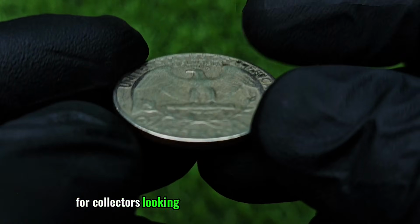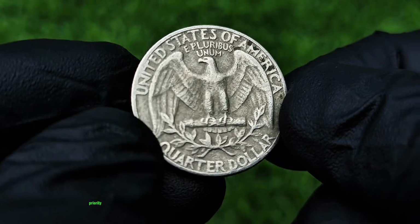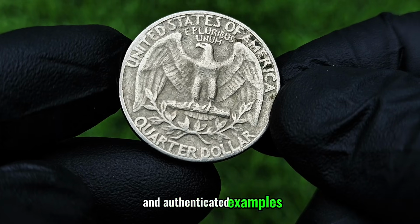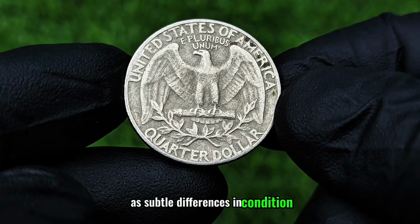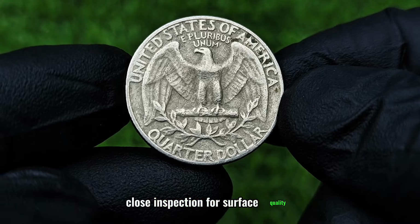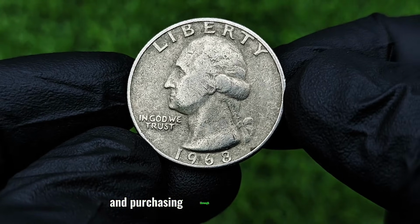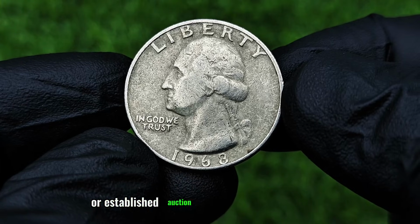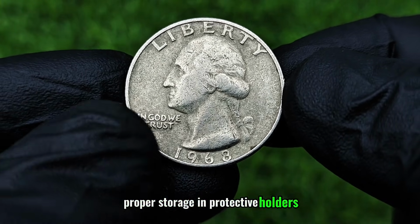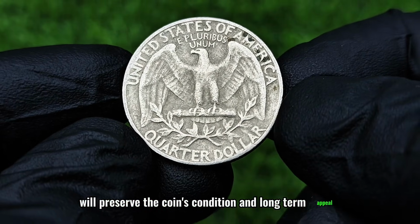For collectors looking to add this coin to their collection, careful selection is essential. Priority should always be given to professionally graded and authenticated examples, as subtle differences in condition can mean thousands of dollars in value. Close inspection for surface quality, strike sharpness, and originality is critical, and purchasing through reputable dealers or established auction houses helps minimize risk. Proper storage in protective holders and minimal handling will preserve the coin's condition and long-term appeal.